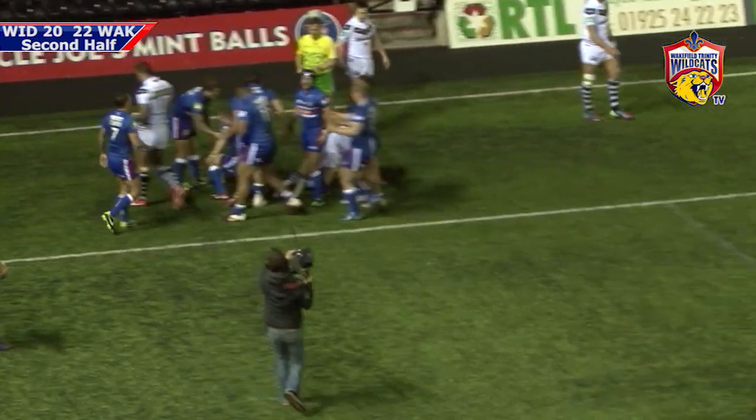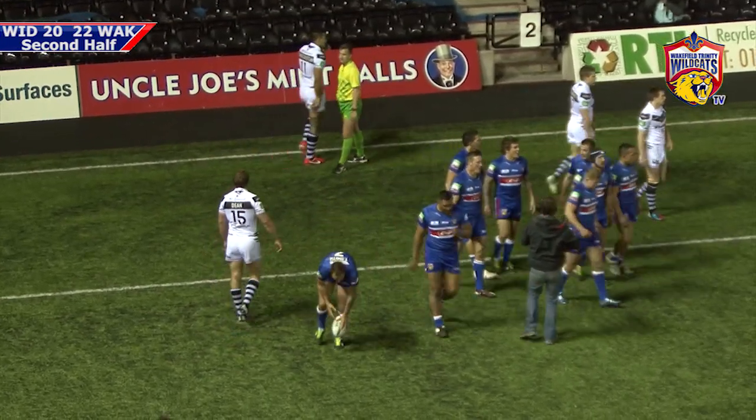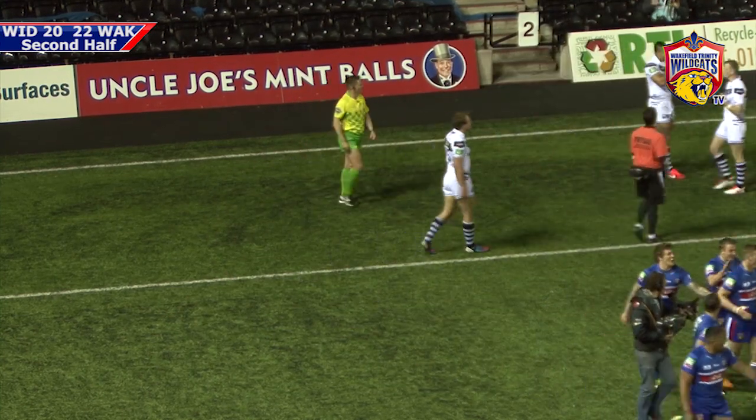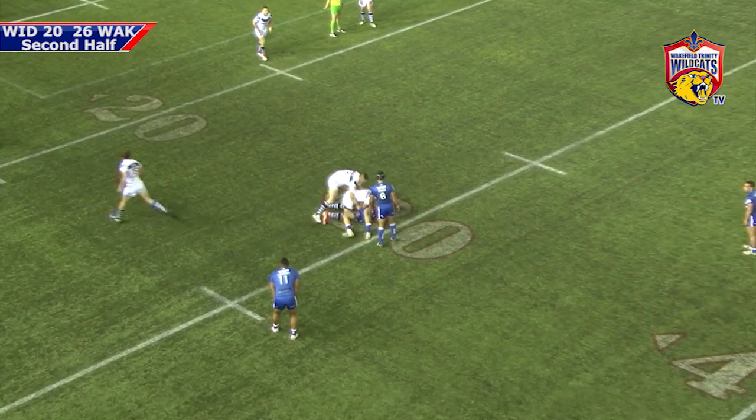Referee wants to have a look at it, but what a great breakthrough. Bounced off a couple of tackles, did big Ollie Wilkes, and he raced away from the line. As Mellors comes in and takes the tackle just inside the 30.